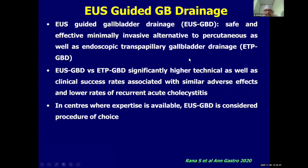Studies have shown that EUS-guided gallbladder drainage is a safe, effective, minimally invasive alternative to percutaneous as well as endoscopic transpapillary gallbladder drainage. When we compare EUS-guided with transpapillary gallbladder drainage, the technical and clinical success rates are significantly higher with EUS gallbladder drainage, with almost similar adverse events and lower rates of recurrent acute cholecystitis. So now in 2020, in centers where the expertise is available, EUS gallbladder drainage is considered the procedure of choice for patients who are unfit for surgery.